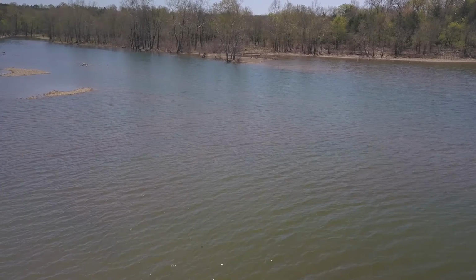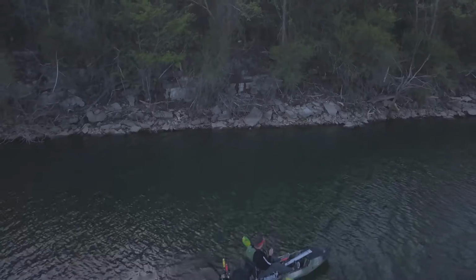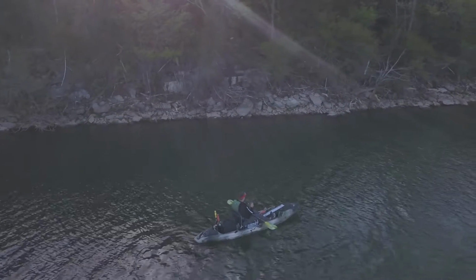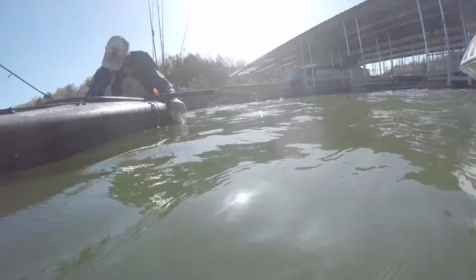We got to fish some spots that we like to fish, at least I like to fish. The fish were still in pre-spawn, so we had some flats in the back of this cove that we were in. We had some secondary points that were holding fish. There was a single dock that held quite a few fish, and I think Jim caught a really nice one off there.